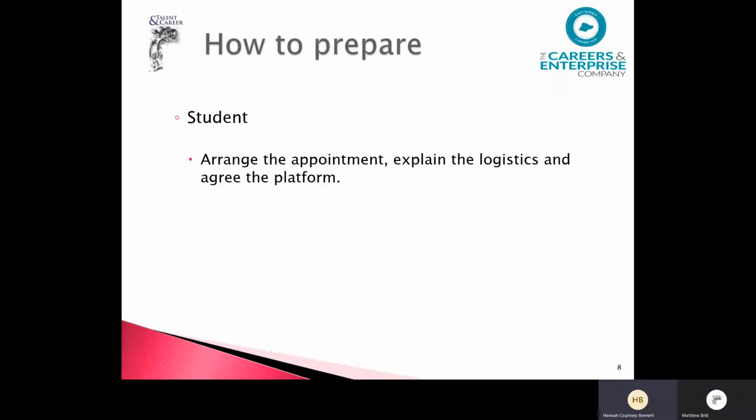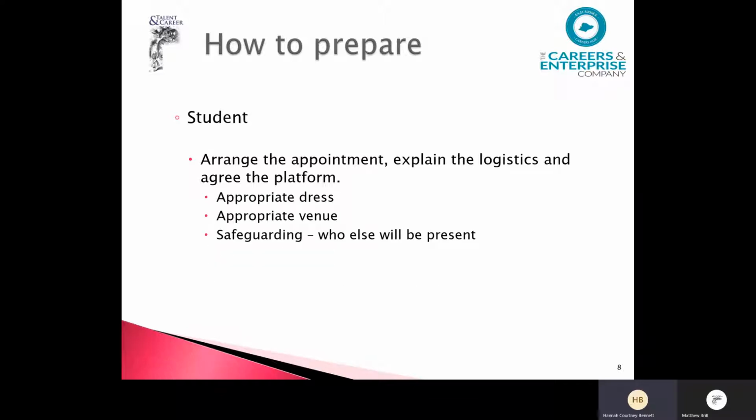Was that the form tutor? Is that you? Is it the head of year? Once contact has been made, whoever has arranged the session needs to explain how the logistics of the meeting are going to work with the student and, if appropriate, the parent, and what a number of expectations that need to be addressed, i.e. the student will appear appropriately dressed, the meeting will not be held in their bedroom, they should be downstairs in one of the reception rooms on the house's ground floor.